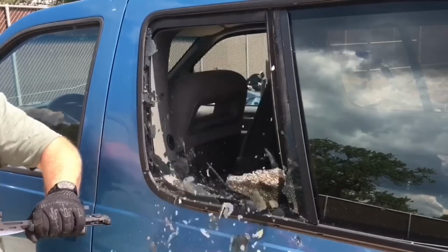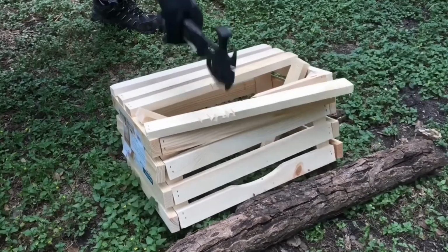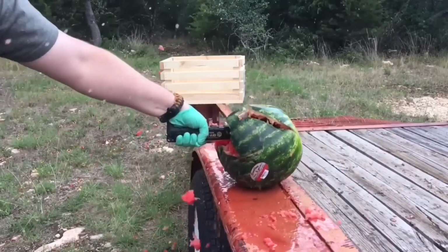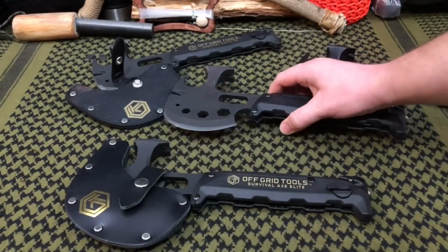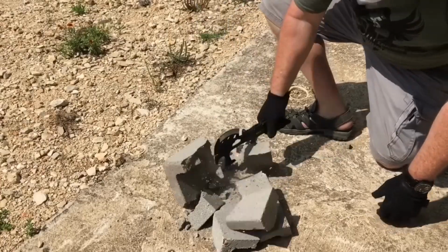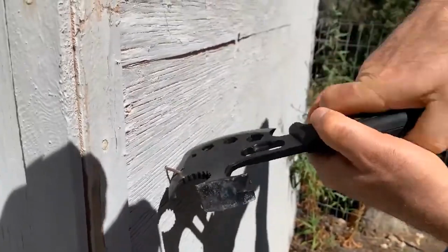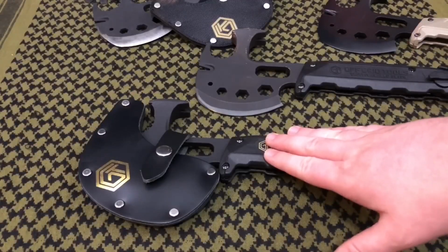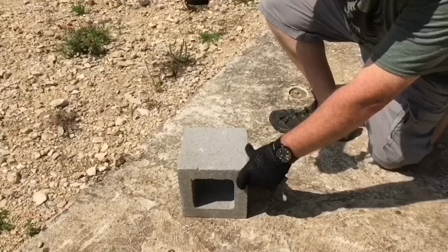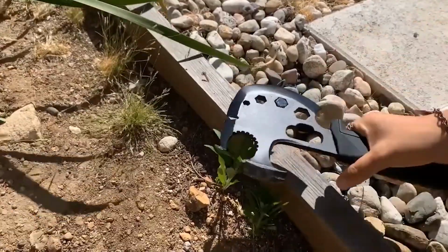But the Little Trucker goes beyond mere functionality. Its ergonomic design and durable construction make it reliable and easy to use. Made from high-grade stainless steel, it's built to last and withstand the rigors of everyday use. Its compact size allows you to easily store it in your car, backpack, or toolbox, making it accessible whenever you need it. Whether you're an adventurer, a DIY enthusiast, or someone who likes to be prepared for anything, this multi-tool is an essential addition to your toolkit. The Little Trucker invites you to a world where problem-solving is made easier, ensuring you're always equipped to handle life's unexpected challenges.